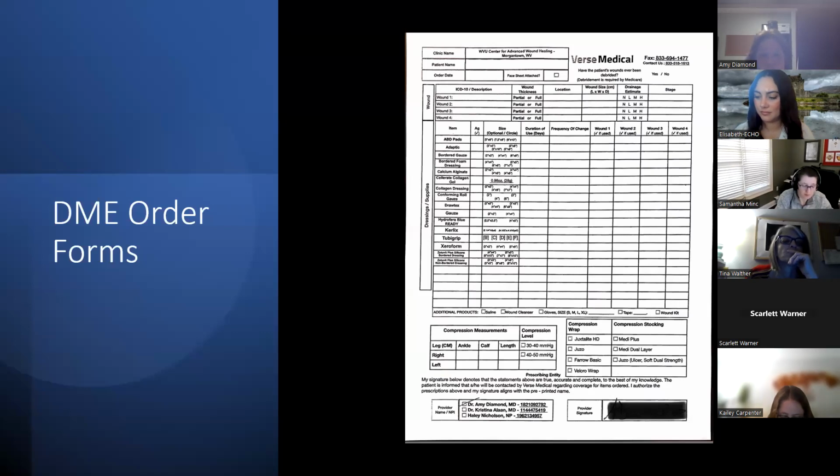So this is really the end of what I had. The next few slides are for the providers down there. These are a couple of wound DME order forms from a couple of companies that we are using. The reason I wanted to start with First Medical, and you can feel free to email me or chat me, is that this might be beneficial. This company is all online. My nurses love it. You can track the orders. You can put it in online.